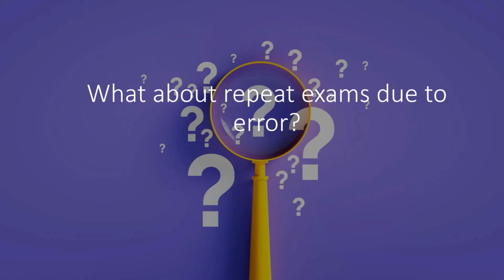Suppose there was an error, patient motion, whatever. What about repeat exams due to error? How are these accomplished? When are they accomplished? And where are they accomplished?